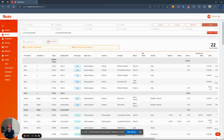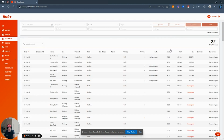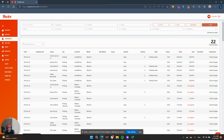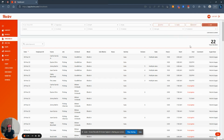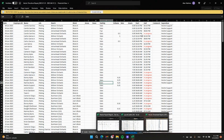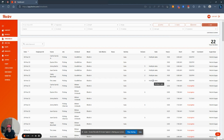And just to add here, in timesheets, you also have the option to download a timesheet report by clicking here on the export button. And once it is processed, I'm going to the downloads here. And once it is processed, it will open up in Excel. And it will show up the same information that you have in the dashboard again, but in the Excel format, so you can manipulate the data and you can add formulas if you want.